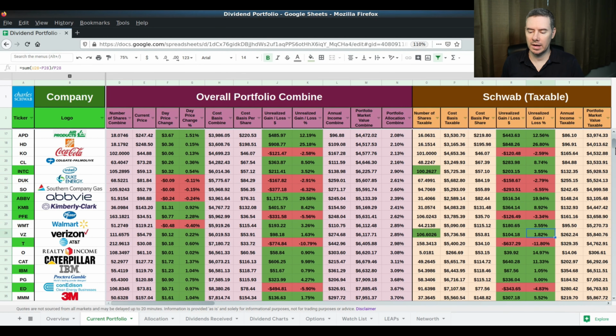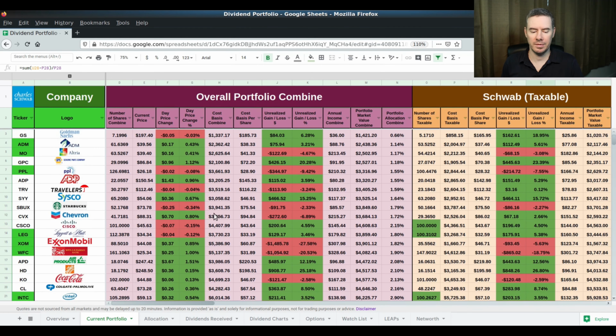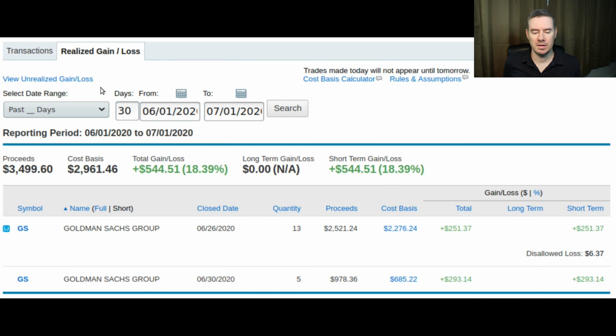All right, so let's go ahead and look at the portfolio here, and some things have changed. It used to be Altria was the smallest. Now it's Goldman Sachs, the smallest in there now, and that's because I sold quite a bit of Goldman Sachs. There's the Goldman Sachs sells. I sold some on 6/26 and I sold some on 6/30. Rendered some profit. I was up over 18% on that particular stock, and I rendered some profits out of Goldman Sachs just because I wanted to reduce the financials a little bit.